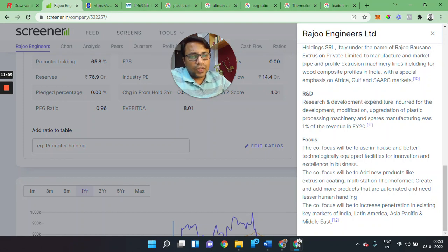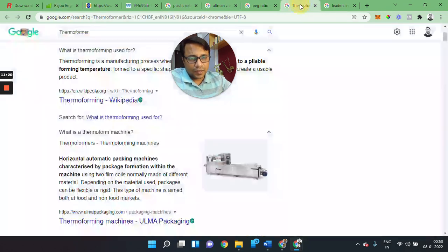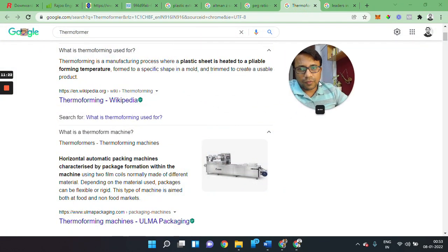Now, if you look at the second point, it says the company's focus will be to add new products like extrusion coating and multi-station thermoformer. Now, what exactly is a thermoformer? Let's start by looking at what thermoformers are.